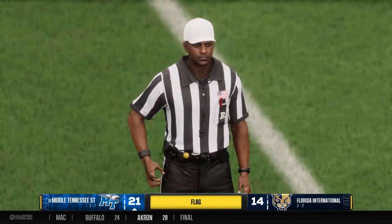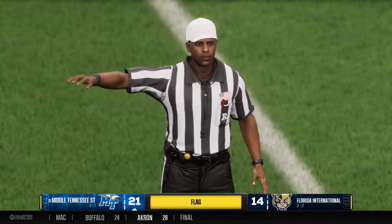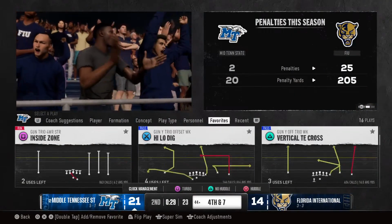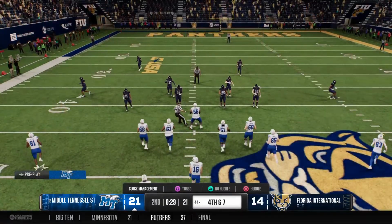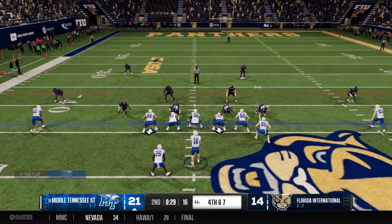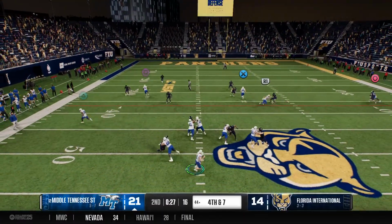Some early movement along the offensive line, and they'll walk it back. So the decision has been made, and the coach will take the penalty. On 4th and 7, analytics, gut feel, or maybe just wanting to keep the offense out there. They'll go for it.